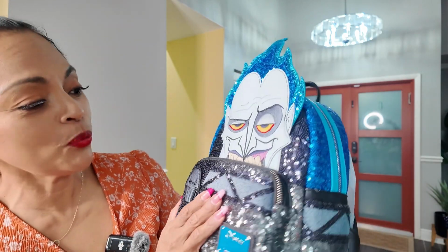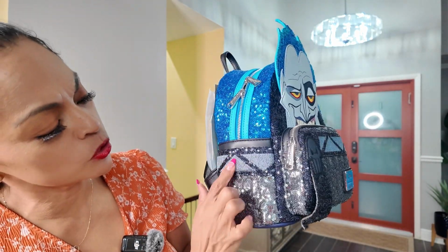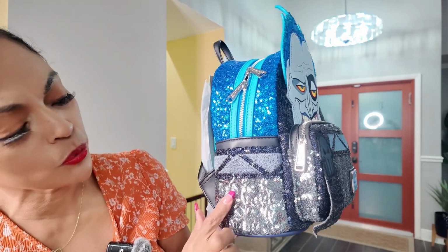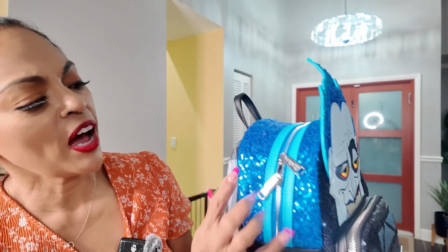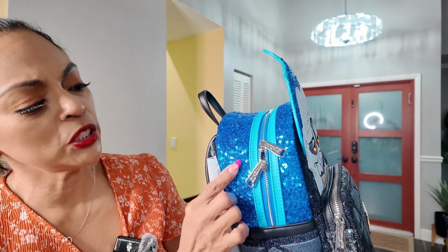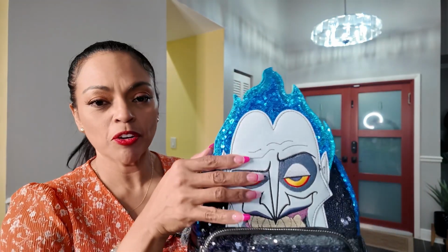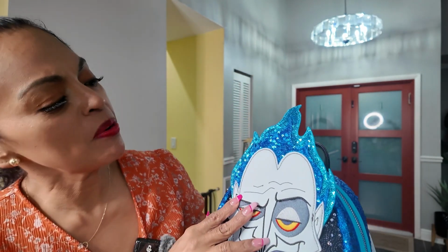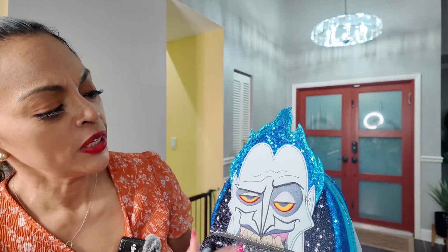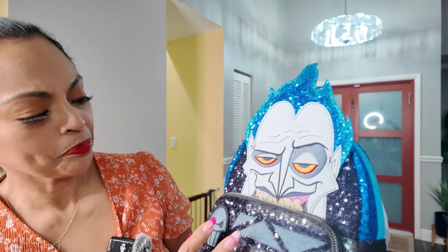Look at this sequin detail. Look at this side here. There's two types of this gray embroidery and sequin. There's black sequins and gray sequin right here. Then you have that beautiful blue sequin here with the outline of the blue vegan. His hair has two tone to give that flame effect, so he has two types of blue. Eyes are embroidered and so are his teeth and mouth.